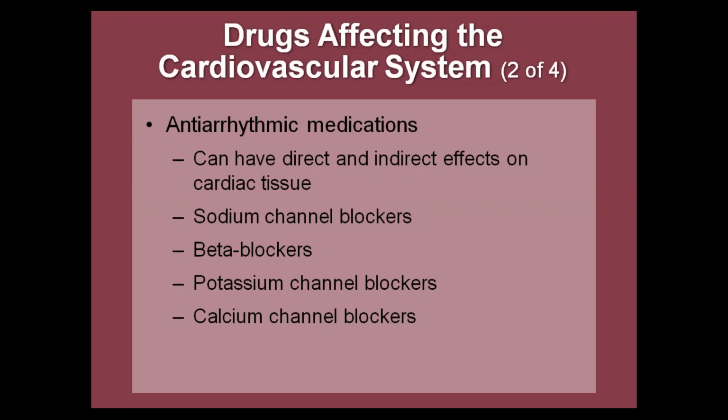It's increasing the squeeze. Calcium channel blockers, that's going to be your diltiazem, which we don't carry, verapamil, amlodipine, and those decrease the conduction velocity. So they're a negative dromotrope. Okay.